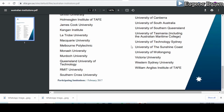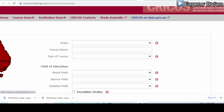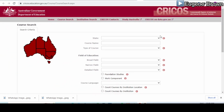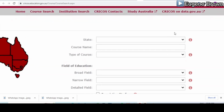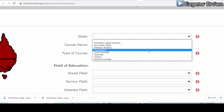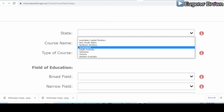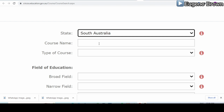Now what we have to do is to come over to another website called Cricos. So on this website, you'll be able to search for your particular course or a particular institution, and you are going to note the details you get from this search, because the details you get from this search will be important in filling the application form for this scholarship. So on this page, what you need to do is to select the states you are interested in studying in Australia. So for example, if you want to study in South Australia, I'm just going to select South Australia, and then the course you are interested in.